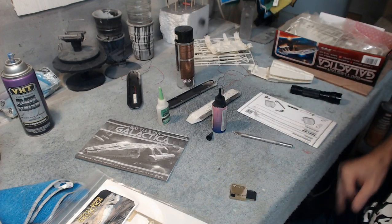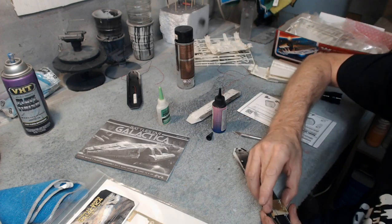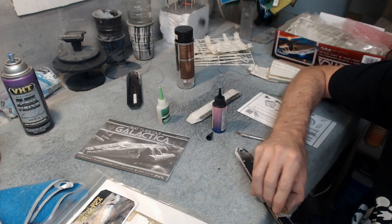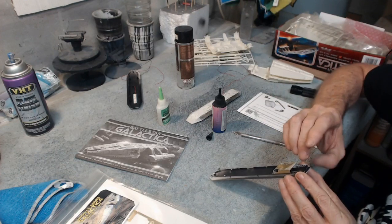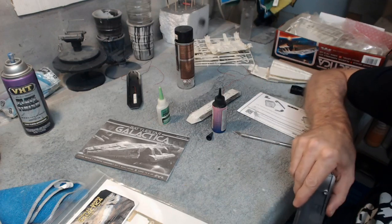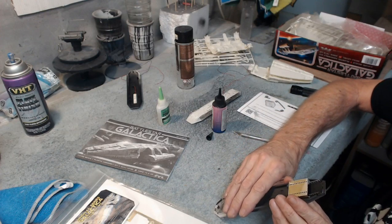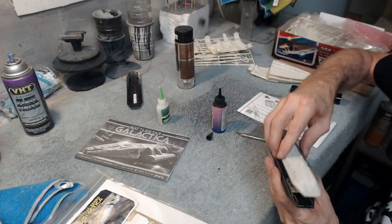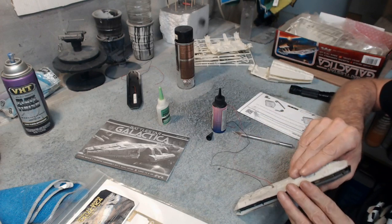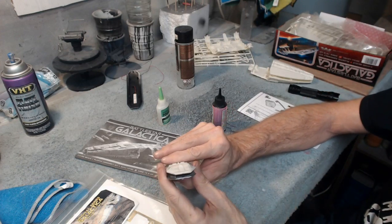All right. Now let's test fit it again. Fits in there nice and tight. Good. Yeah, the floor sits right down like it should. Wow. That is going to look neat, guys. It really is. It does give a really good illusion. Put the roof on it here and see. That's the opening.